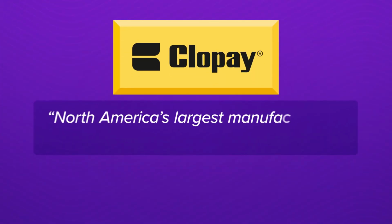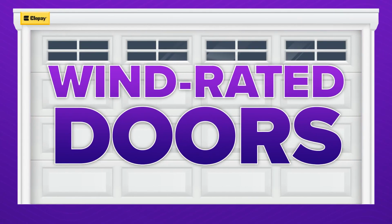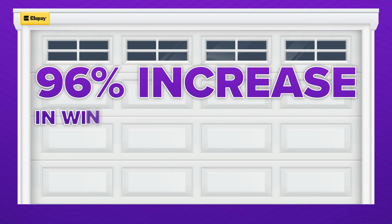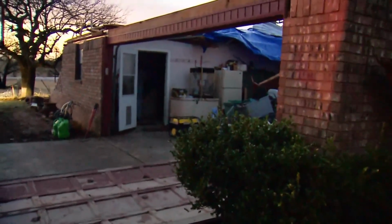And from there again, it's that cascade of damage. A company that boasts being the largest garage door manufacturer in all of North America says wind-rated doors are most common along the coast here, but that in the last 25 years, there has been a 96% increase in the number of these stronger doors also being installed at inland dwellings across Texas, where straight-line winds and tornadoes are frequent threats.